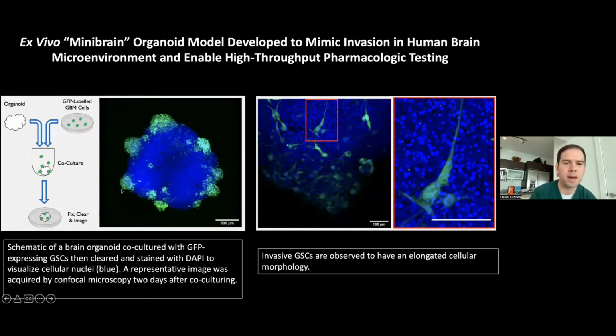So this is what a mini brain looks like. These blue cells are stained with DAPI, a nuclear stain that shows the nucleus of the cell, so the blue cells are basically the mini brain cells. And then these green clumps are green fluorescent protein expressing patient-derived glioma stem cells. This is early on, and you can see that they're just stuck on top of the surface of the mini brain. Then you give them some time, and what's really interesting is that the cells develop these finger-like projections, and they're actually invading into the mini brain itself.